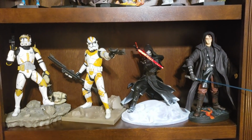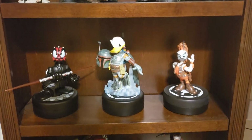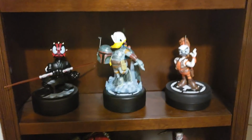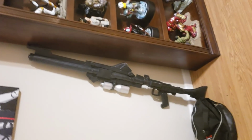These are Kotobukias. And these are Gentle Giant busts, the real 1/6 scale ones. And then we got the Disney Star Wars Weekend pieces. They don't do these anymore, sadly. And then some Marvel Kotobukiya stuff. So we got Star-Lord and Hulkbuster and Hulk. And here's my big clone rifle. That thing is a beauty. I'll turn the camera sideways for that one.